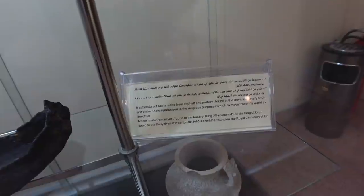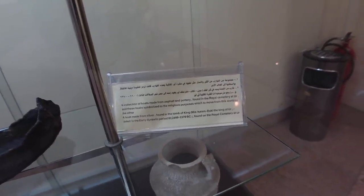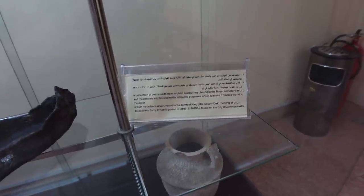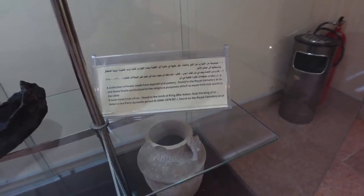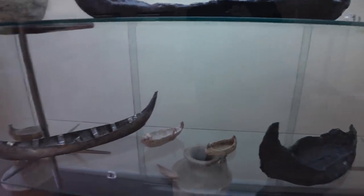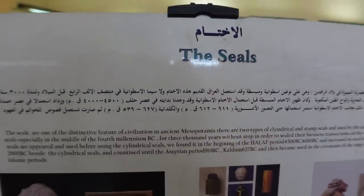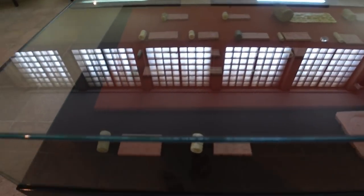Collection of boats made from asphalt and pottery found in the Royal Cemetery at Ur. That's where I was. The boats symbolized the religious purpose to move from this world to the other. This is a boat made from silver, I guess. Here's the seals.